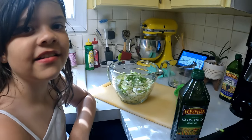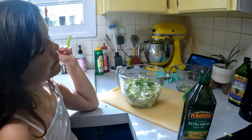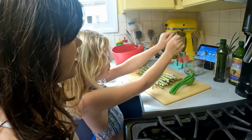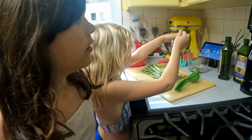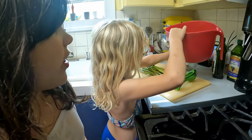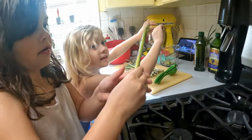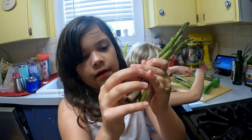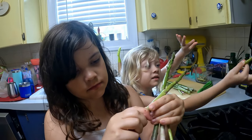A mix. That's our slaw. Now we're cutting the ends off asparagus because the ends of asparagus are kind of hard. Well, they're not crunchy, they're just kind of hard. This is how you do it. Like right about right here.